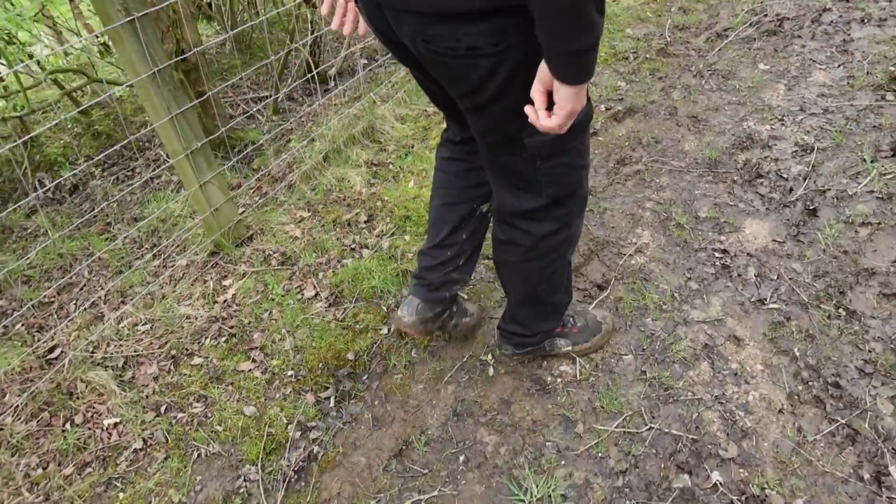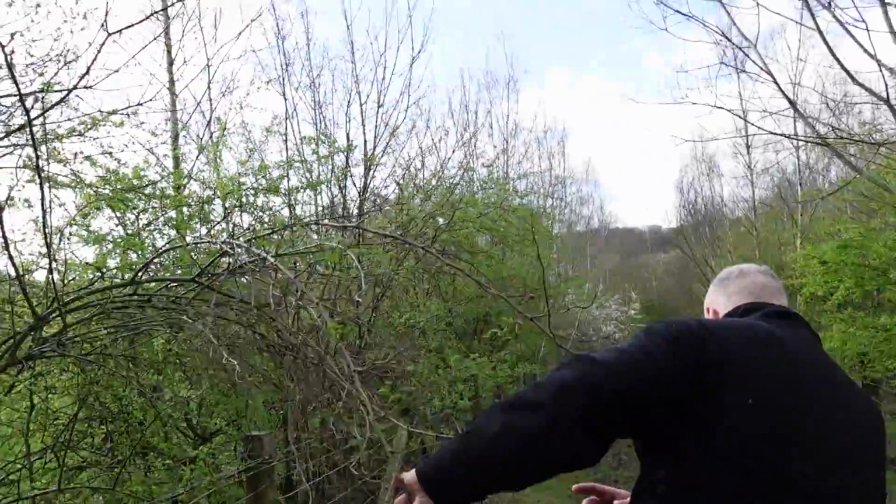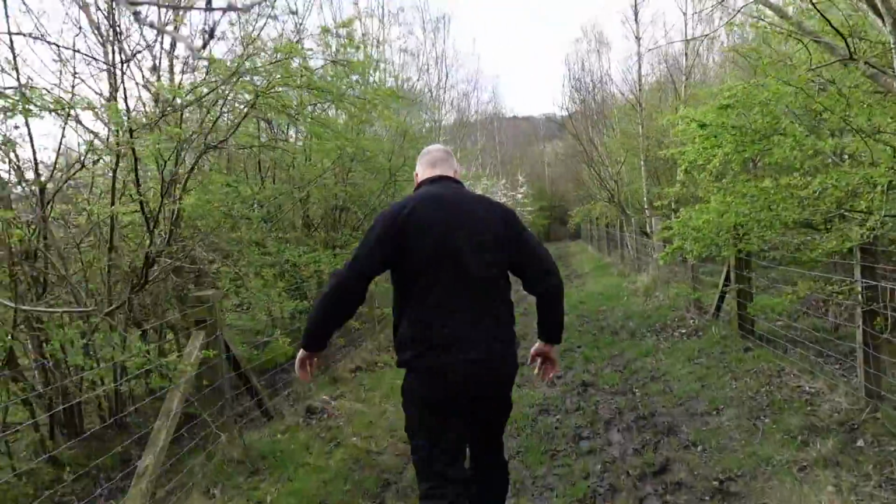Yeah, Phil's walking like John Wayne because he's normally got appropriate footwear, and has been taken out by a tree and all. It's not started well.